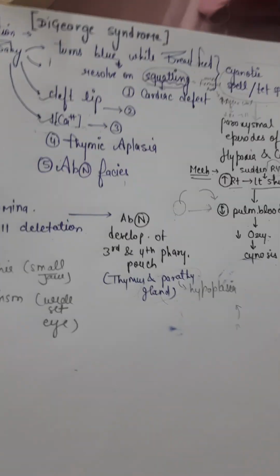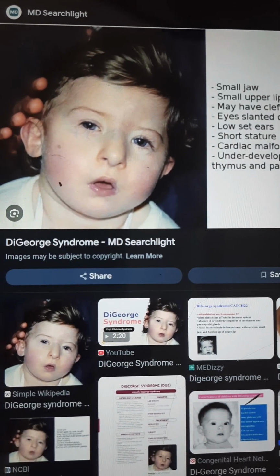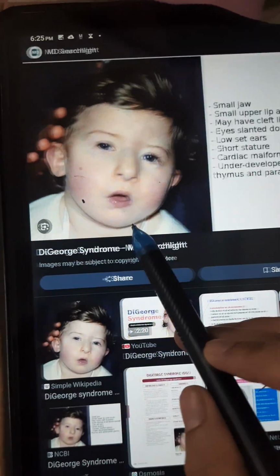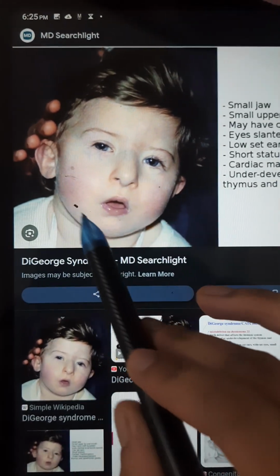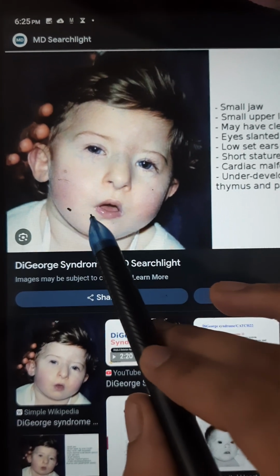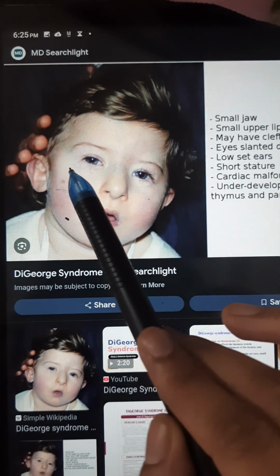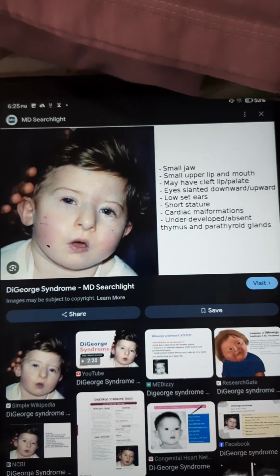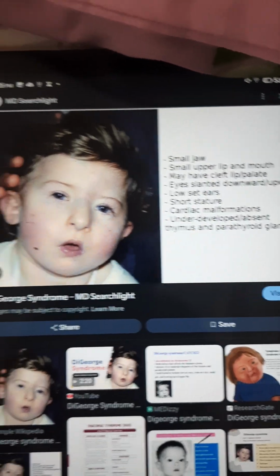Now abnormal facies is something you need to remember. Just look at this beautiful baby, but now look from the eyes of a physician, as a doctor. Look at the small jaw, right? See the small jaw of the baby, the small mouth and the downward-slanting mouth, the low-set ears, the downward-slanting eyes of the baby, right? So these are all features of DiGeorge syndrome and the abnormal facies of this particular case.